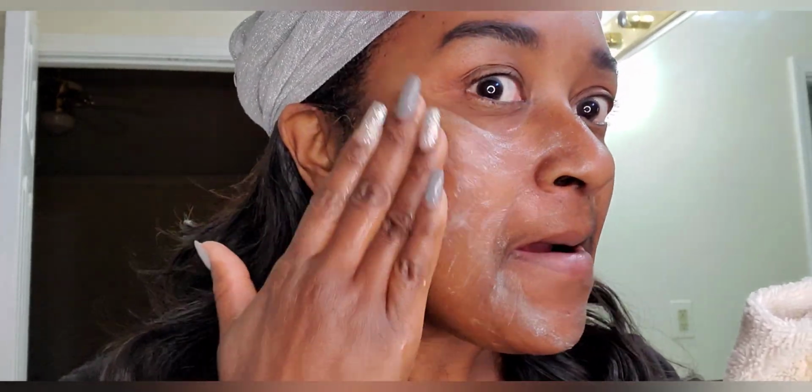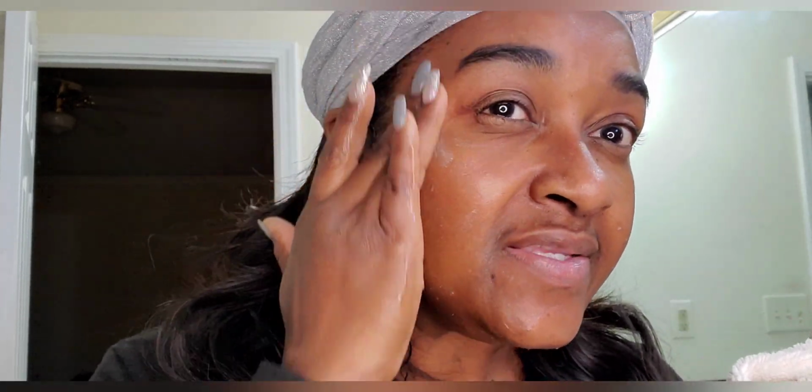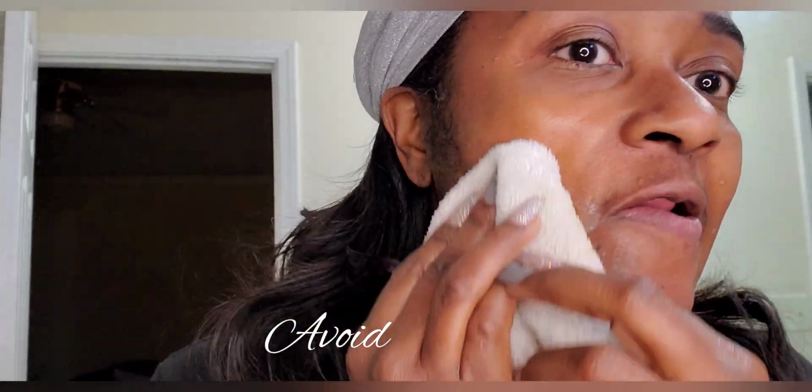I exfoliate my skin with it. I get all the blemishes, the mustache, the chin, forehead. I don't put it on my eyes because of the brown sugar and the specks. So after I have it in really, really good.